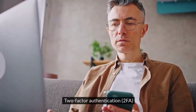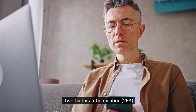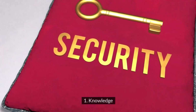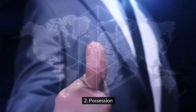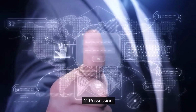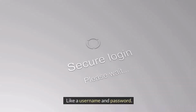Two-factor authentication, or 2FA, is a security mechanism that requires users to provide two different authentication factors to verify their identity when logging into an account or service. Two factors typically involve knowledge, something the user knows, such as a password or a PIN code. Possession, something the user has, such as a mobile device, a security token, or authentication app that generates one-time codes or push notifications.